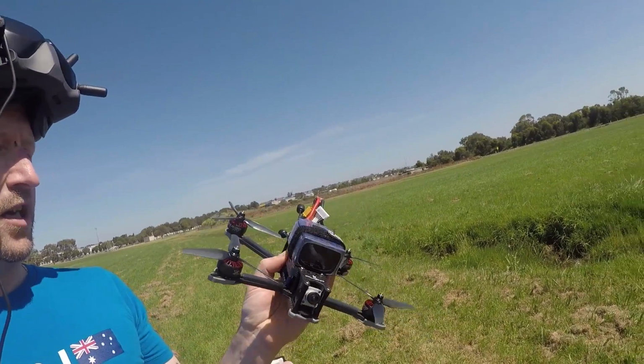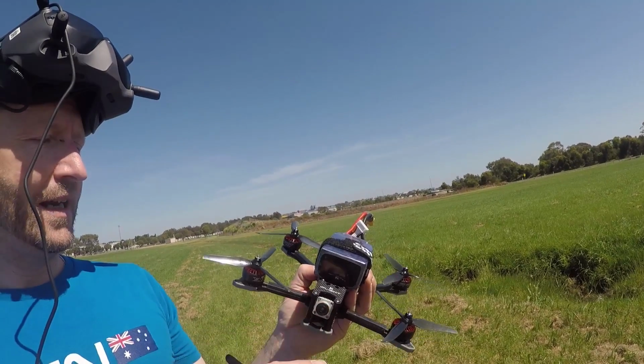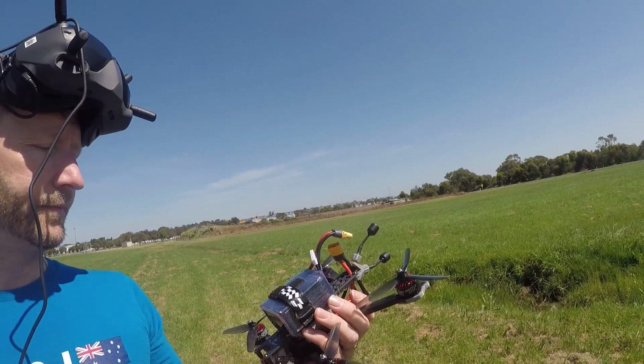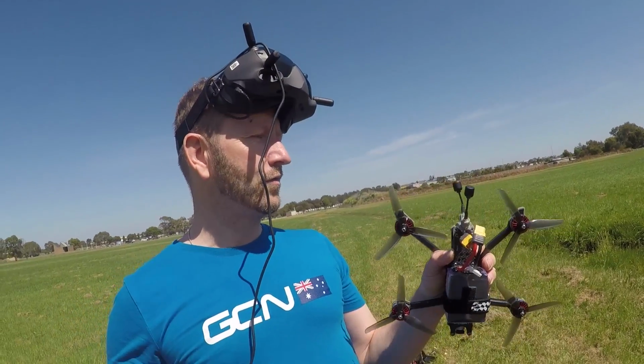Yeah, that was my choice. I mean, you could put a bumper on, but you might end up getting a bit in the camera lens. Yeah, but you could 3D print something, just a little bit. But yeah, I thought they should have done that. But look, overall, really like it.